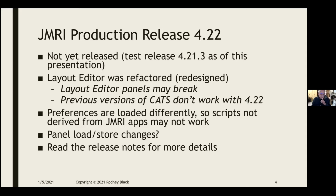The good news is the redesign that they're doing may open some things up, and maybe Cats can use some hooks into some more things in JMRI. And that's the hope. I haven't looked at the changes yet to see exactly if that's possible or not. The other bad news is that I can guarantee you previous versions of Cats won't work with 4.22 because of the changes that were made. Some things moved, and you fire it up, and as soon as you try to load a Cats panel, it's going to crash on you real bad.